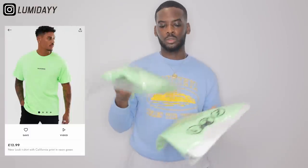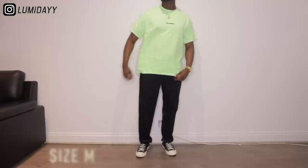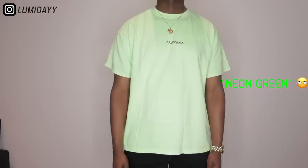Also from ASOS, I got two of the same t-shirts from New Look. Got one in a size medium and one in a size large, because sometimes I don't know how it would fit on me. I got it in a slime color, basically like a lime. It says California in the middle of the t-shirt.